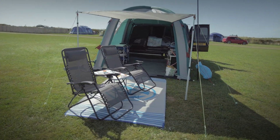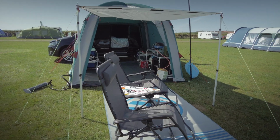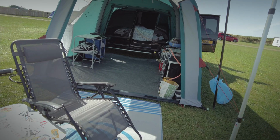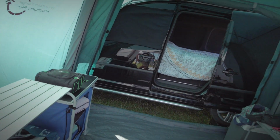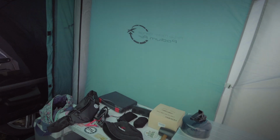He's desperately trying to run out the way. Take the pump off as well, yeah. You can see, got quite a nice setup here. Pretty much a home from home.